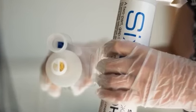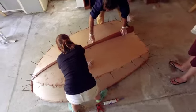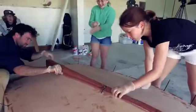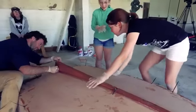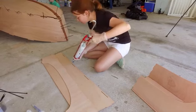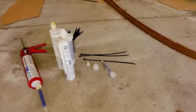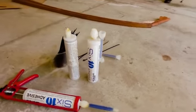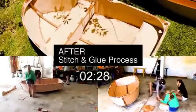The resin that we supply is a West System product. It's called 610. The epoxy can be applied with the aid of a caulking gun. Using the caulking gun means that you can accurately shoot the glue exactly where you need it. As the two parts mix when they go through the nozzle, they begin to react, and over the course of 24 hours, the glue fully cures.